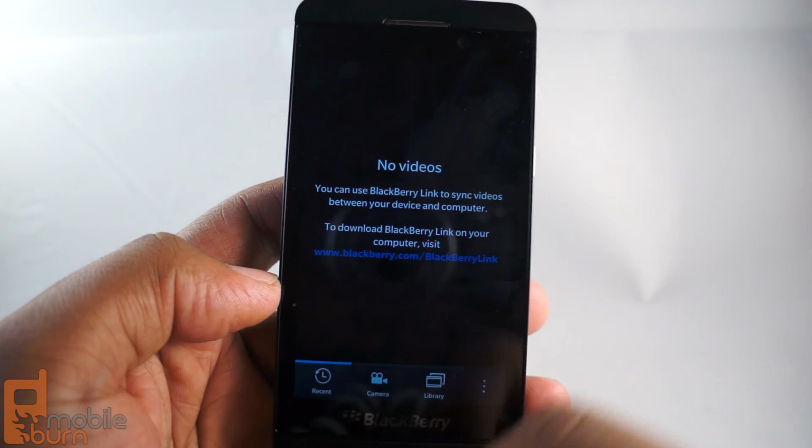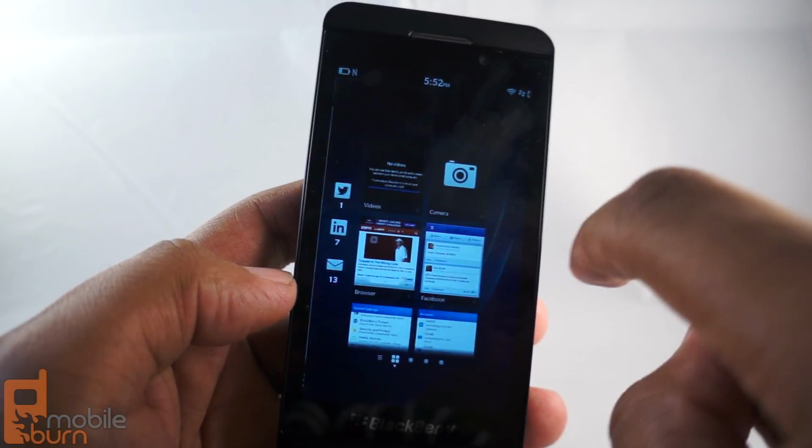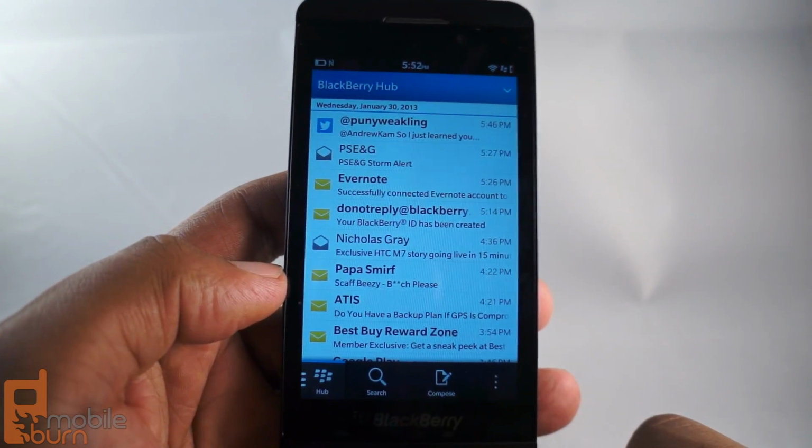Swipe back, and I go back to watching videos. But if it's something that I want to access, I just keep swiping to the right, and I couldn't do it there. See, it's going to take some getting used to that.